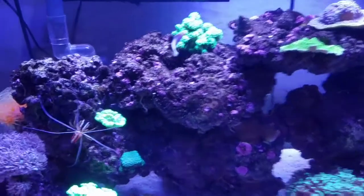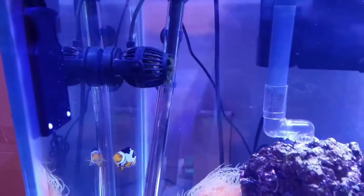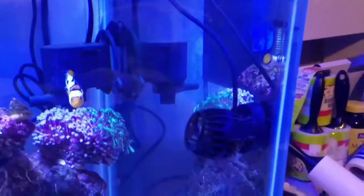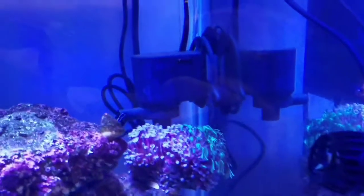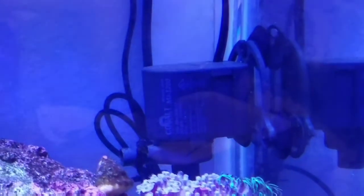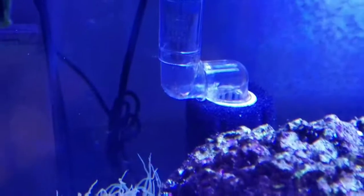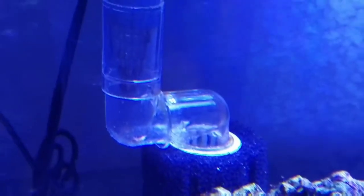As far as my flow here, I've got a couple of PP4 J-bows. Got to go ahead and clean these guys. Got one on here and one on the other side, creating a linear flow. And in the back right here, I have a Cobalt MJ1200 just for some extra flow on the back side. And I also have this hang on the back Aqua Clear 110. I'm running Purigen and carbon in here. And I also attached another sponge filter down there.